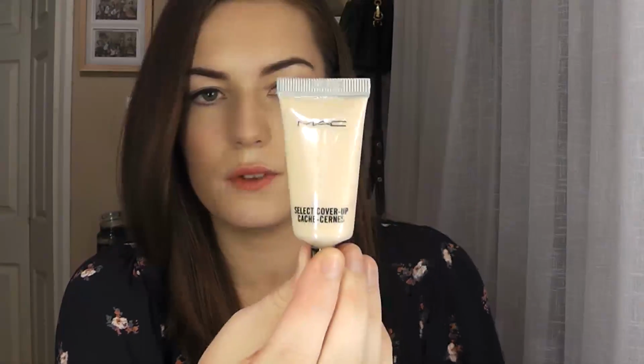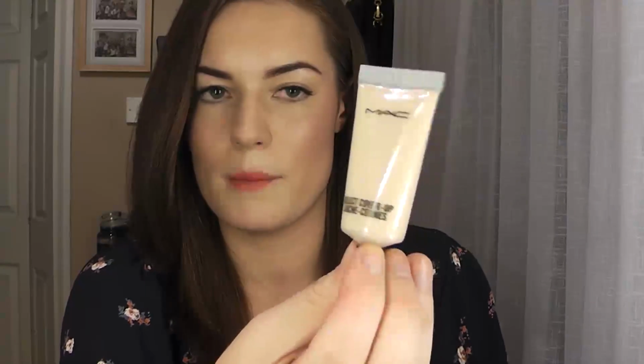Not to forget to mention the matte concealers are fantastic. Really full cover, the ones in the pot, the full cover, I think that's what it's called. This is great for touch-up covers, if you've got a pimple. This is the Select Cover Up in NC20, really nice product as well.